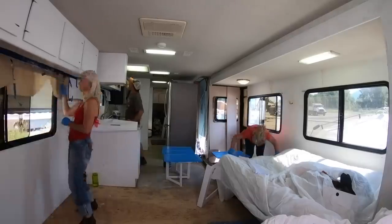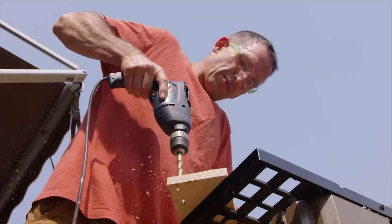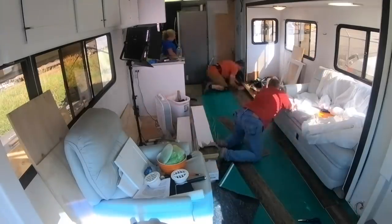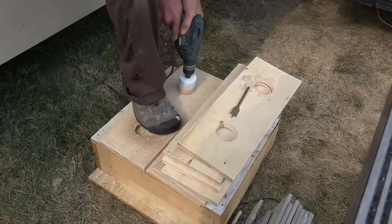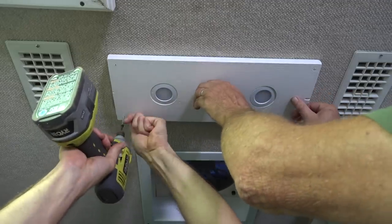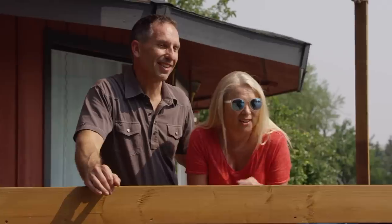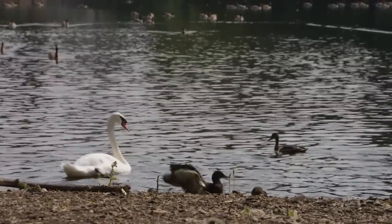To be part of it. She looks amazing, really happy. Does it feel or look like an RV?